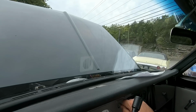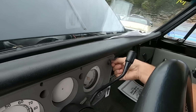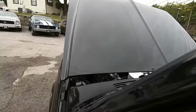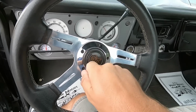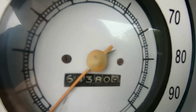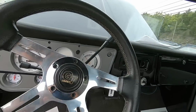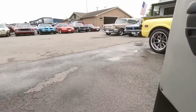Windshield wipers are missing. Let's see if they even work. They're not turning. The little switch thing's gone on the dash. I'm just turning a little knob, but the nubs out here are not turning, so the windshield wipers are going to need work. Horn does not work. Oil pressure, it's come up. Voltmeter's not hooked up. And it's showing 64,000 miles. I cannot stand behind that. This is a 67 model. Tilt column. Got a good sound.